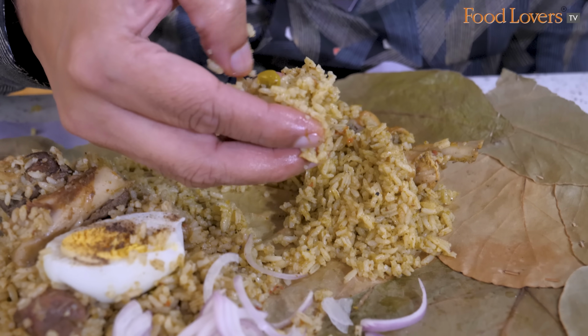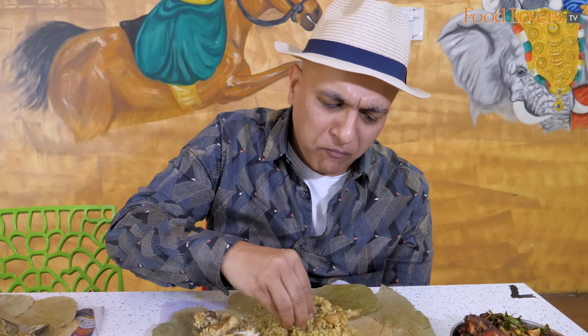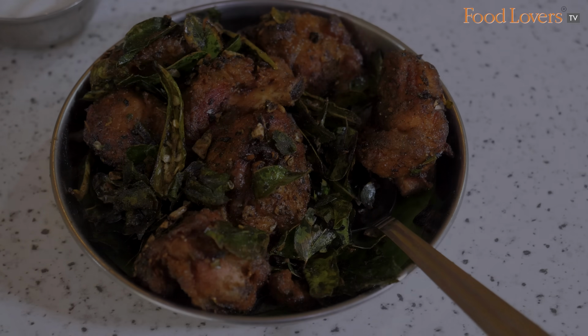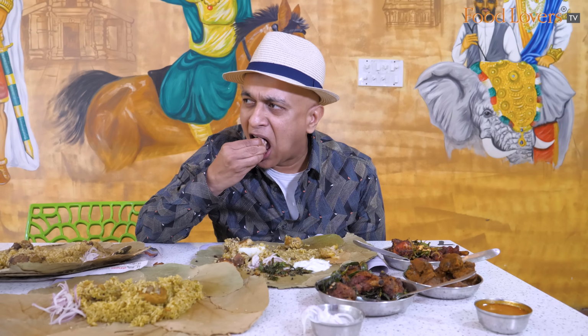They typically add some peas. I think the peas also make for a great medium to soak up the flavor of that masala. Spicy it is, but certainly very tasty. I think that also helps tone down the spice of that pulao. I'm also enjoying the warmth of the pepper and the toasty flavor of the curry leaf in this pepper fry.